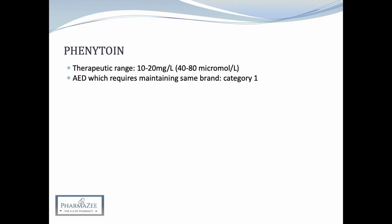Moving on to phenytoin. Its therapeutic range is 10 to 20 milligrams per litre, and like carbamazepine, it's an anti-epileptic drug which requires maintaining the same brand, so category 1. It has non-linear pharmacokinetics, so what that means is a small change in dose can have a drastic change in the plasma drug concentration, and similarly, if a dose is missed, it can also have a drastic change. So it's really important to stress to the patient to be compliant with the medication regimen.